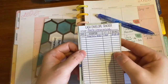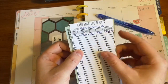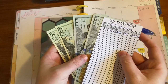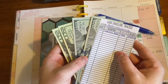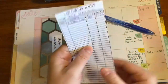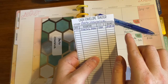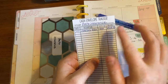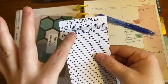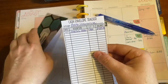Currently in our auto insurance sinking fund, we have a balance of $240, which you see is here. Starting in August, I will be putting $30 aside in this envelope each week. The way we started this off is I just took $240 out of my savings account to jumpstart this category. That's why you don't see any additions of $30 on the boxes.